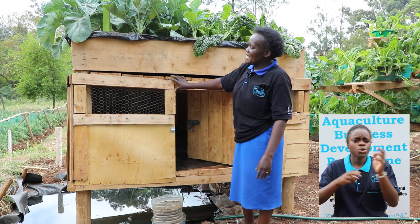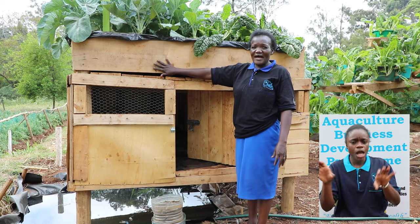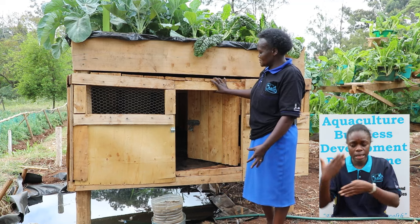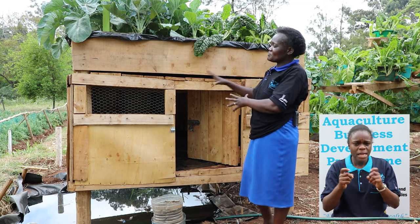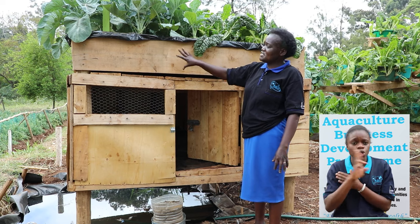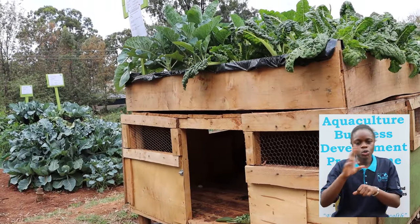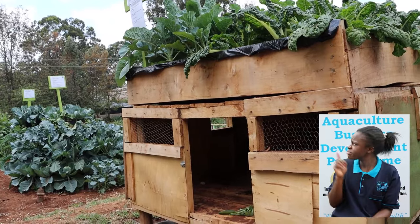In setting up this garden, you really don't have to buy new timber from the hardware. You can use old materials to put up the garden. The structure is 2 meters by 2 meters, so you need a space of about 4 meters. Once that is done, you can use your waste materials to put up the poultry housing, and then you need the poles to support the housing. And up here, I have my vegetable garden.